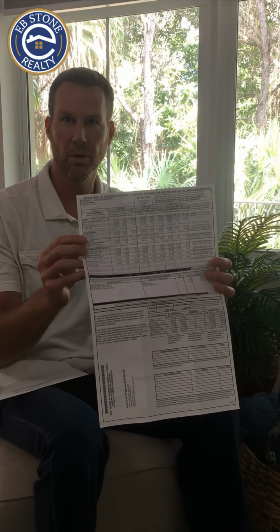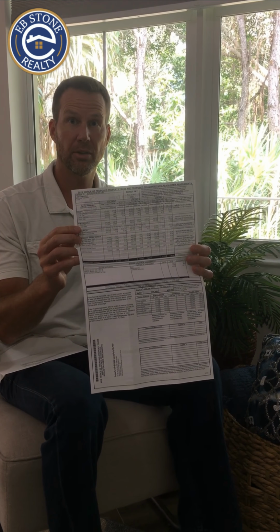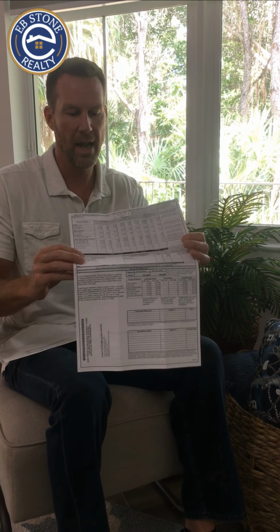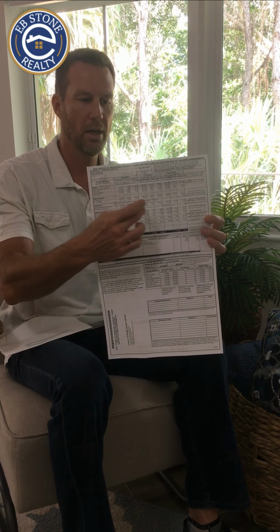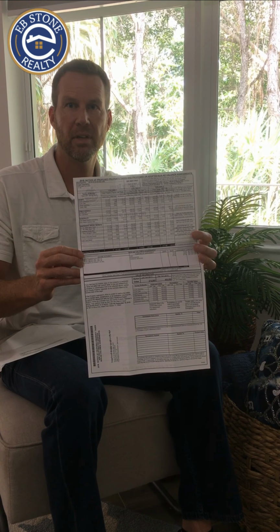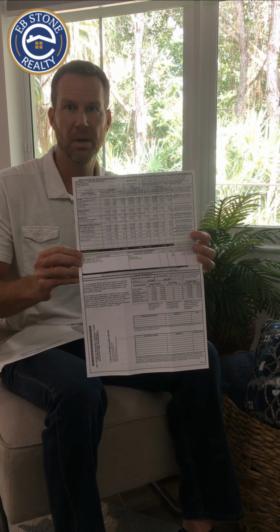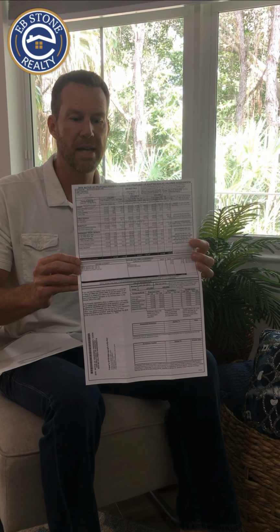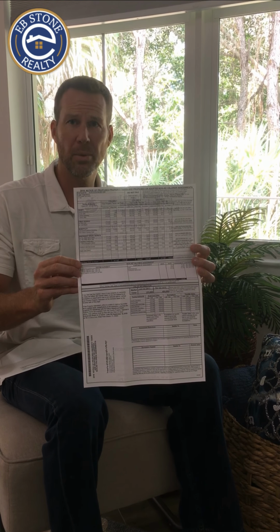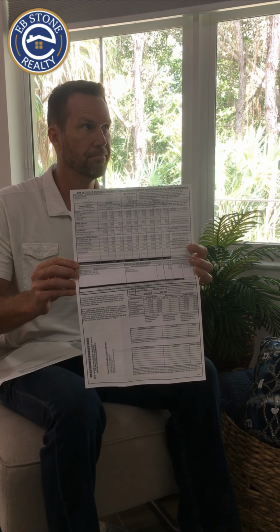So why is this important to you? First and foremost, the most important thing is to realize, right in the middle on the top, it's not a tax bill. This is not a tax bill, this is a notice. Second thing, we're going to have some columns. We have 3 columns. Column 1 is your 2017 taxes, what you paid, and the millage rate. Column 2 is the proposed budget and what your taxes would be that would be due March 1st. Column 3 is if nothing changes, this is what it would look like. We know changes are coming.